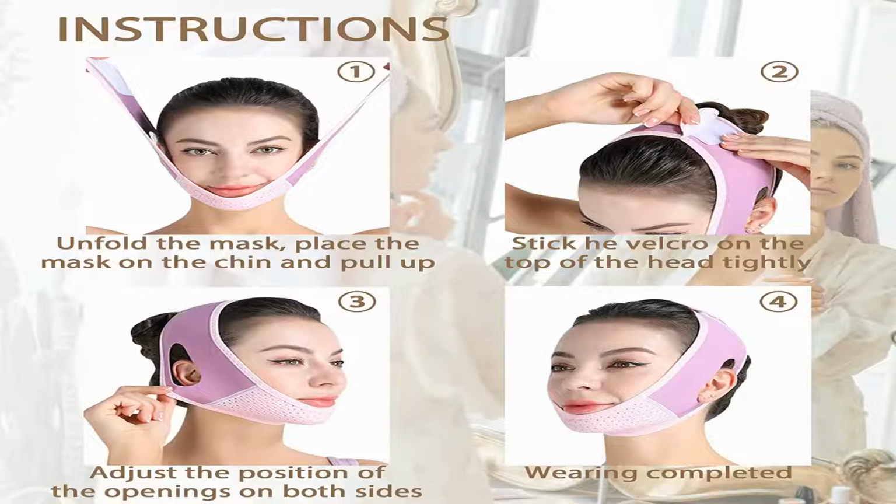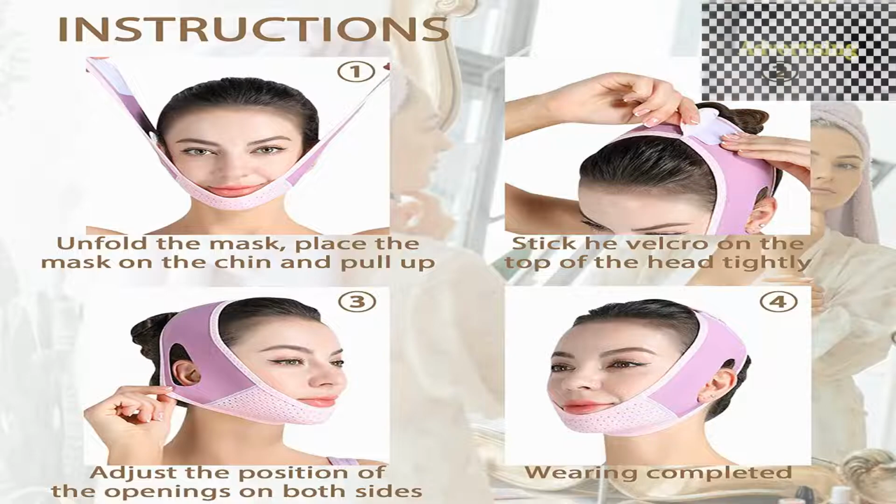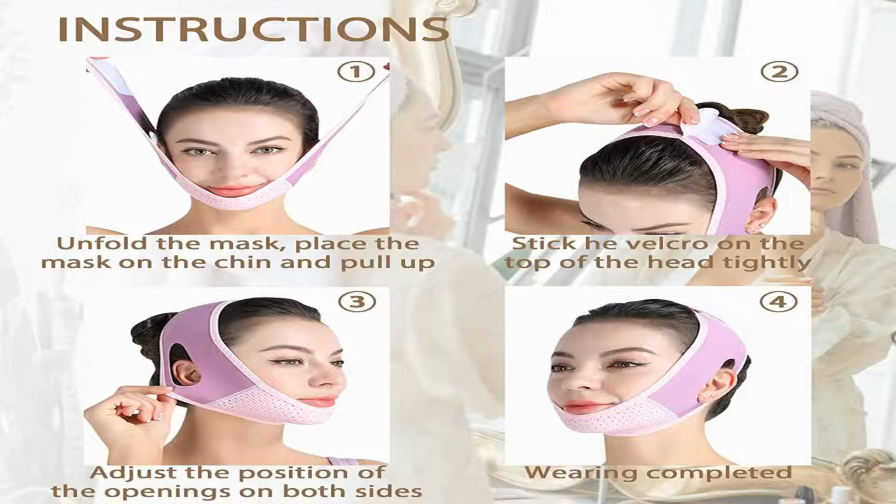How to use. Step 1. Clean your face. Keep your face clean and dry before wearing. Step 2. Stretch the Bvcewilty lift bandage 1 to 3 times, then apply the bandage to the chin. Step 3. Place the ear in the slot in the bandage and attach the Velcro to the top of the head. Step 4. Adjust the ear position and wait 30 to 60 minutes before removing the bandage.